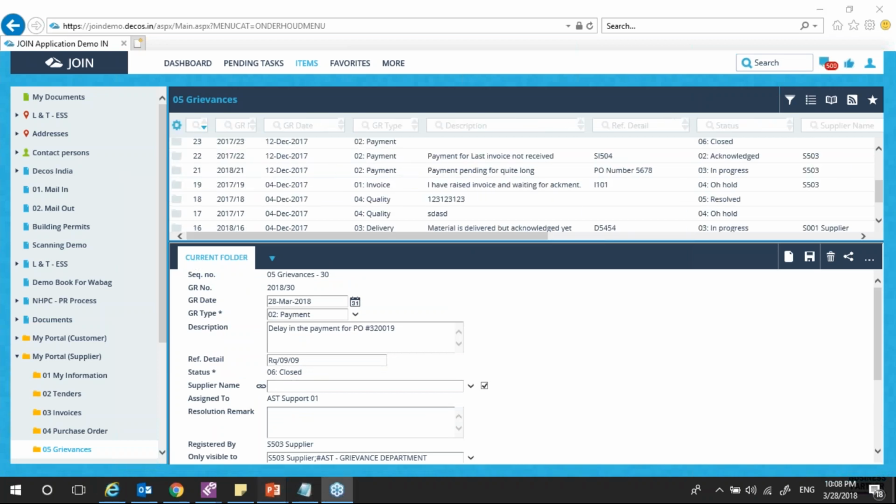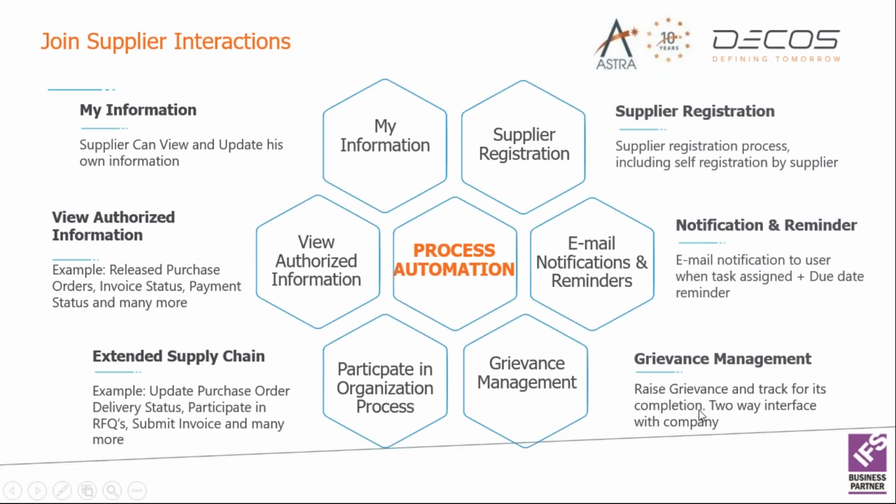So if we go back to our presentation, you see now with this supplier portal, the complete end-to-end solution, right from the supplier registration to the various types of transactions that can be performed with the supplier in your IFS ERP, which otherwise are manual or not in any form of an automated solution, can now, with the help of this joint solution, be made part of this process automation. And as you have seen, the notifications and reminders can be set.